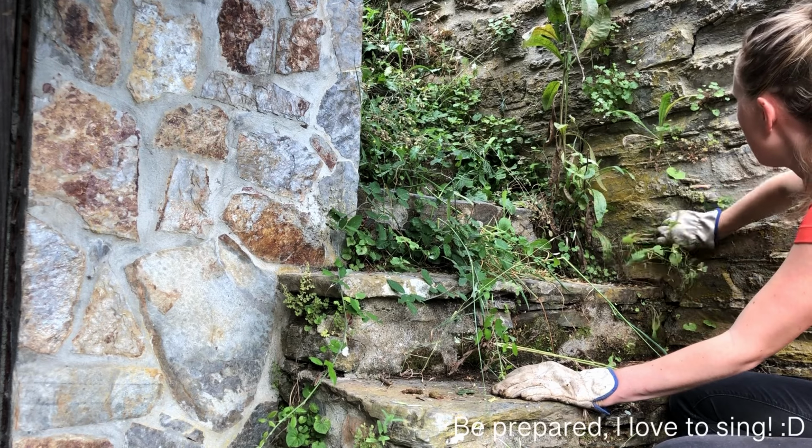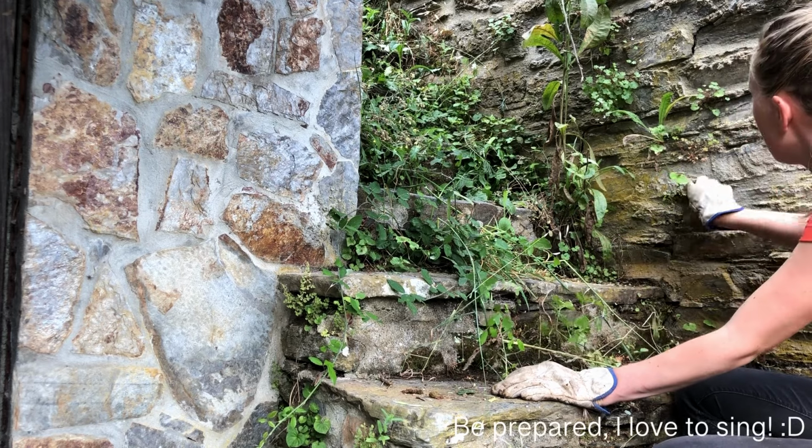So I'm cleaning these stairs up. They are connecting the two houses and they are so untidy. It's also kind of cute. But I like to have it clean now.